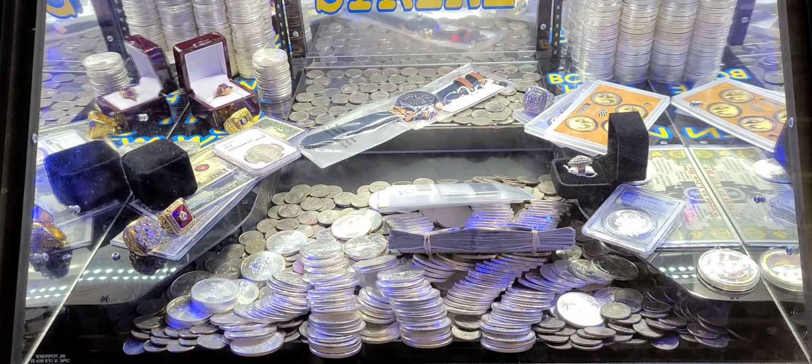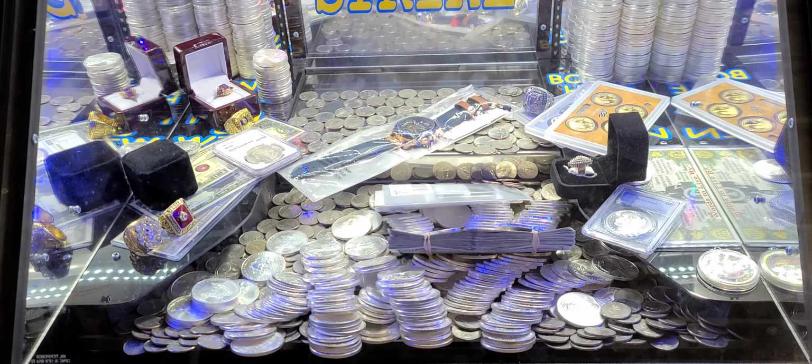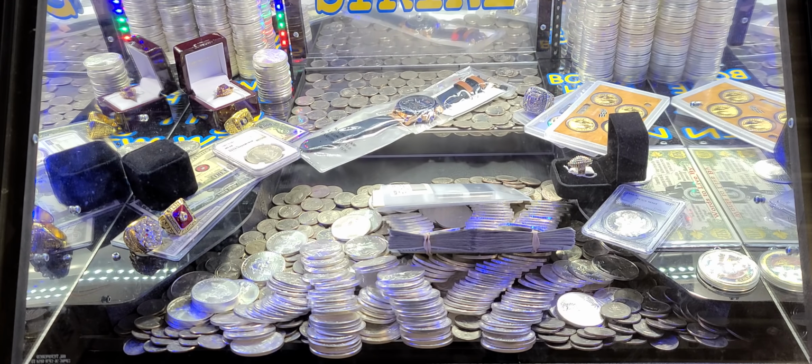Couple more pieces of silver fell, so that's pretty nice. I do want to show you guys, this is my bin that I keep my silver in. There's nothing in it. I didn't start with anything today. I'm gonna go ahead and try to keep count for you guys. Might be a little easier since I'm not pulling as many out today.